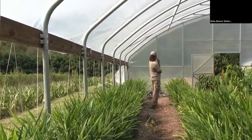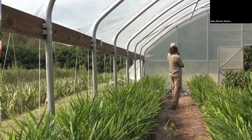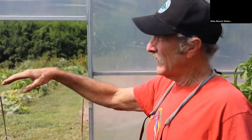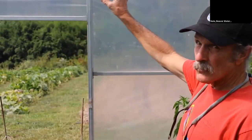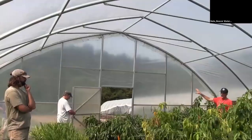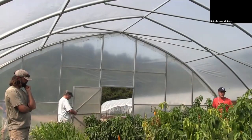So these boards on the sides here are called hip boards, the ones that are at your chest level. And the boards that are at the ground level are called the base boards. And then this all construction on the end is called the end wall construction. And in this particular house, this is the last house that we did in 2017.